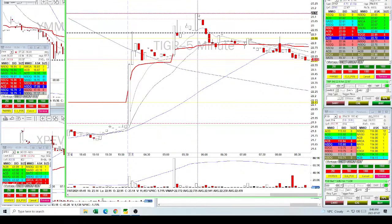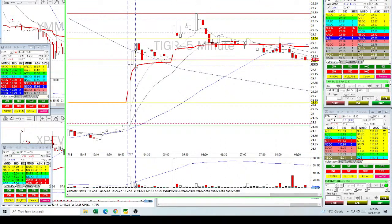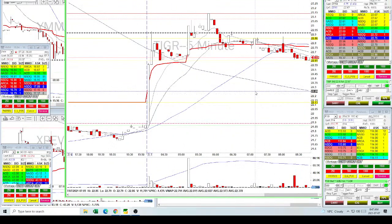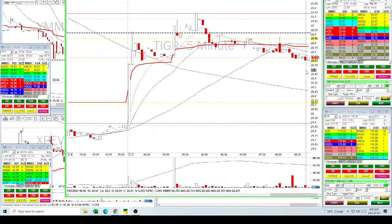If you look at it now, after 6 o'clock, it's just downtrending. It's holding this support around 22.62, but it's under the VWAP. It seems to me that it's going to break this 22.60 support, and if it breaks, then it's going to be harder for us to trade.